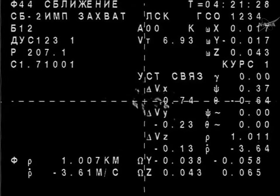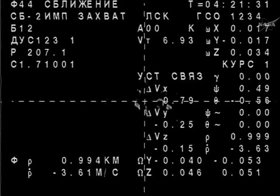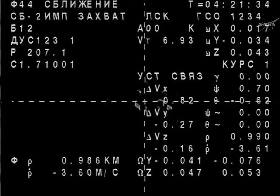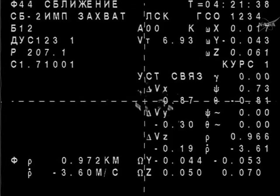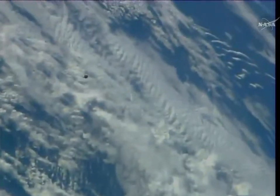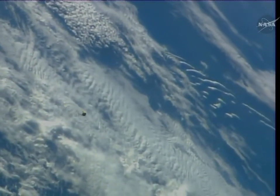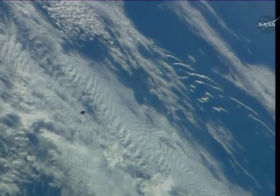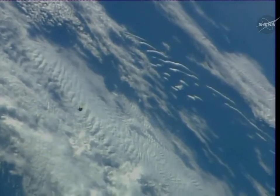Continuing to get a good view from the camera right on board the Soyuz, the International Space Station, right in the crosshairs. And now getting views from the station cameras. Soyuz TMA-13M rapidly approaching the International Space Station.